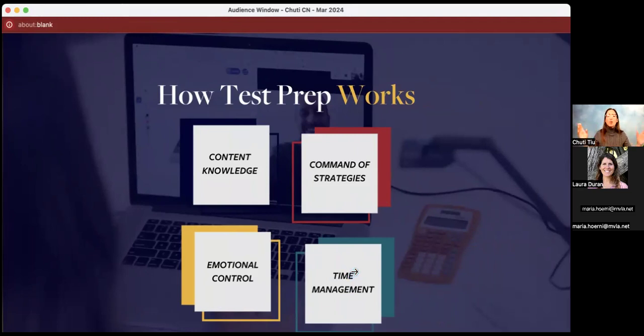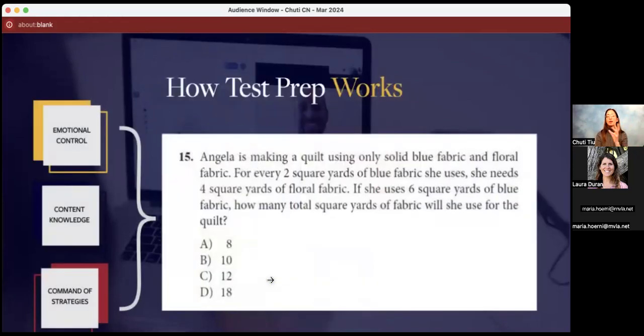And you don't want to just complete the test on time. You always want to have at least a little bit of window to do review. And then finally, emotional control. Like if you're bored, learning to refocus your attention, your energy. So here's an example of how test prep works. So here's something that needs emotional control, content knowledge, and command of strategies.